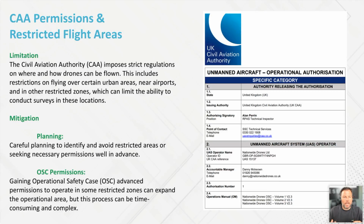and also to be able to fly closer to people and crowds, which is a pretty important thing, especially in congested cities and towns. And on the right hand side there, you can see that's actually a copy of our operational safety case, and as you would probably imagine, it's about a 50-page document with all of the different restrictions and caveats to our authorization.